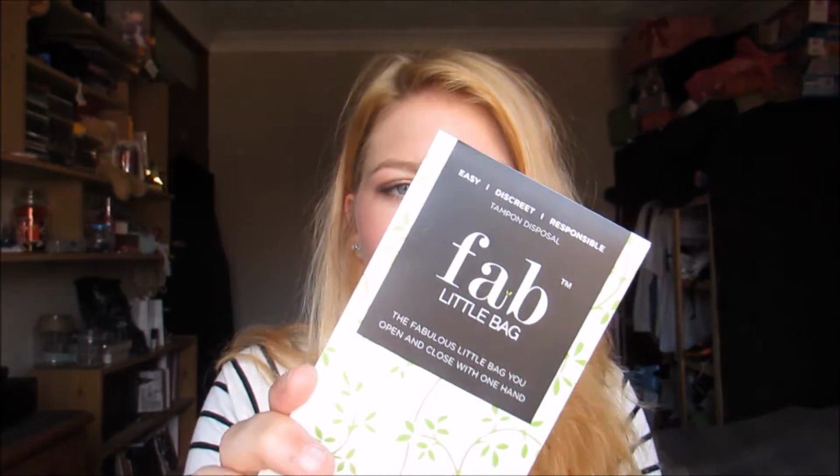And then one thing which I think is really cute that you get is these fab little bag things. Now these say the fabulous little bag you open and close with one hand. And it says, keep me and refill me, easy, discreet and responsible tampon disposal bags. So it contains 5 oxo-biodegradable bags made from 35% organic material. And you can get these from thefablittlebag.com. And I'll just take one out for you so we can all see. So this is what it looks like. Can you see this?